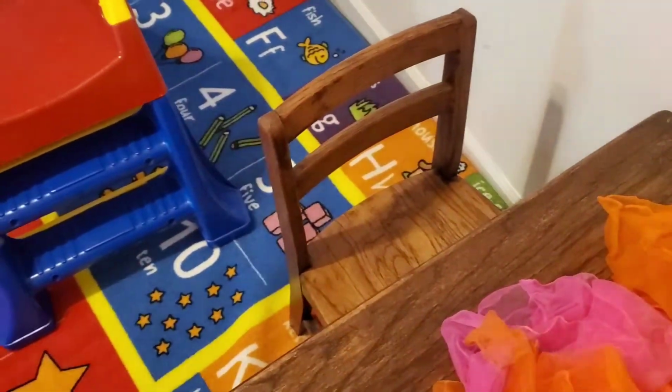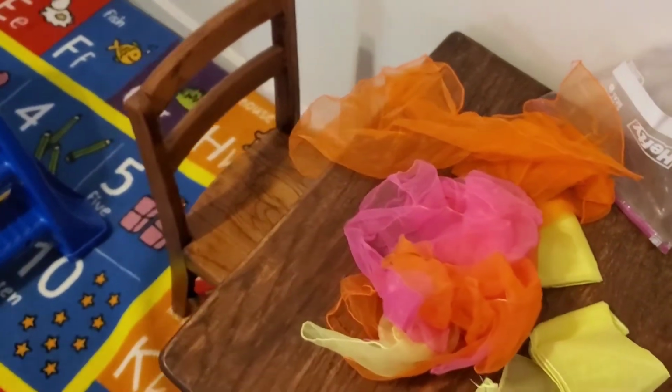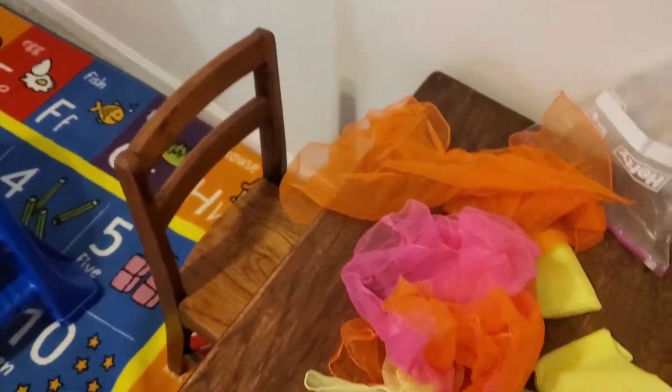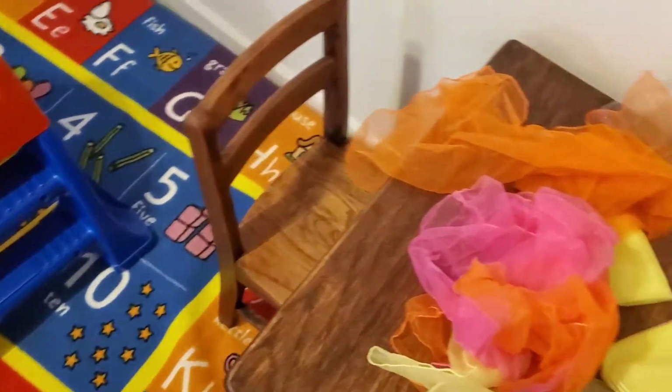And the kids, they pick the color they want. They dance around with it. They put it on their hair. They wrap themselves with it. So while they are using these scarves, they're moving their arms and their bodies. They're getting aware of their space.